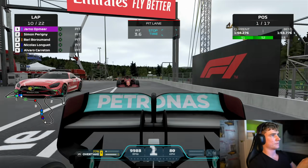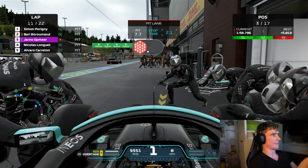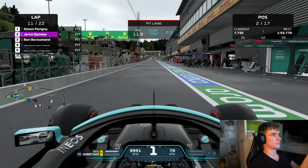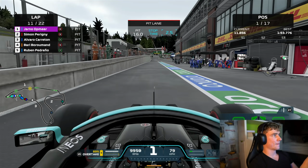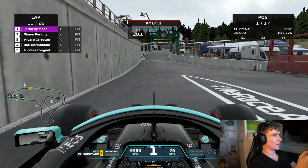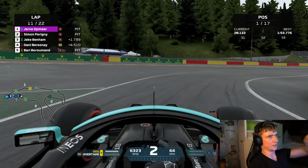Our teammate Jake Benham has pitted for a new set of softs, and we're going to be doing the exact same here. Danny Bresnay has gone for the mediums, which usually doesn't work very well in wet conditions. But going to the end on these softs is going to be quite tricky. So tire management is going to play a factor here, and Danny might have gambled correctly. Oh my god, Jake got the undercut.